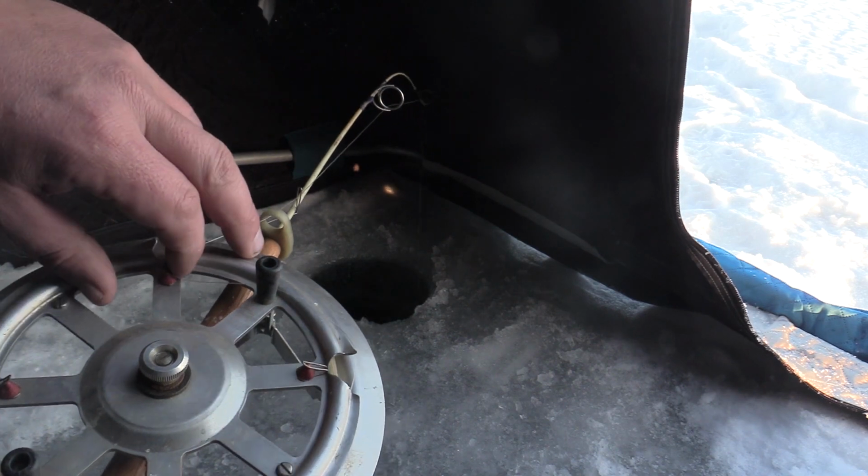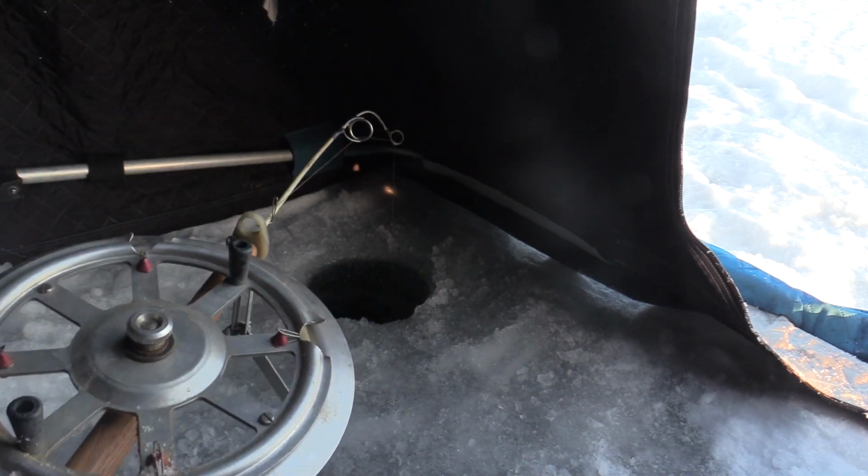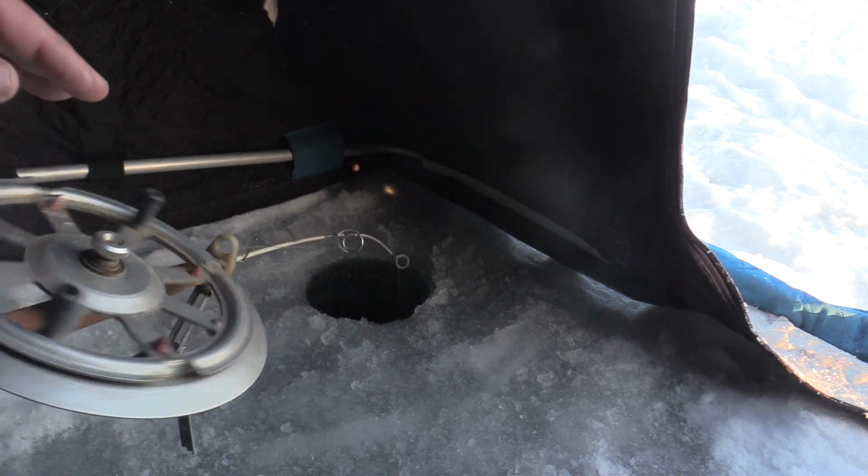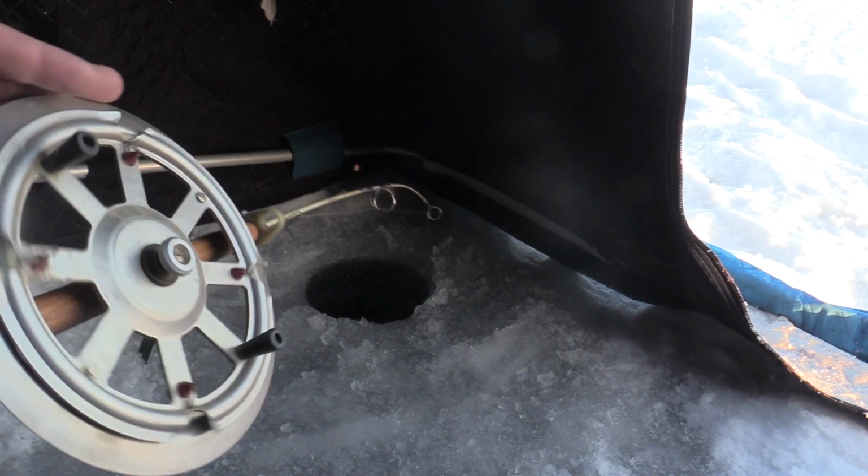So stay tuned. Don't know what's going to happen, but I am excited. And these have not been used in probably 25 years. And you can tell.